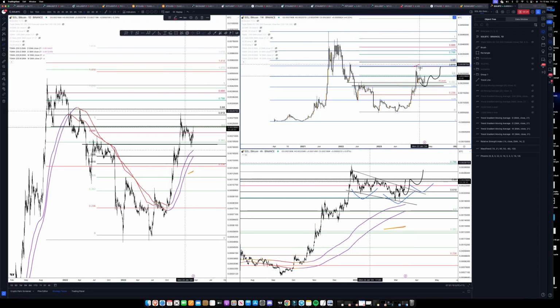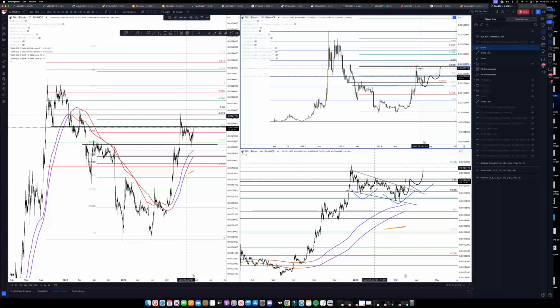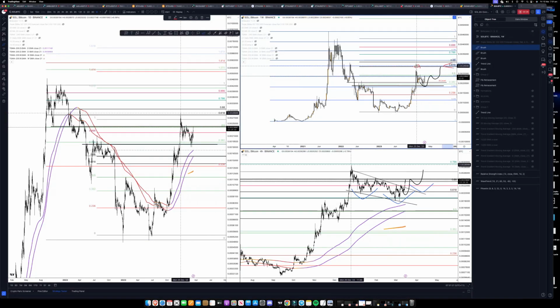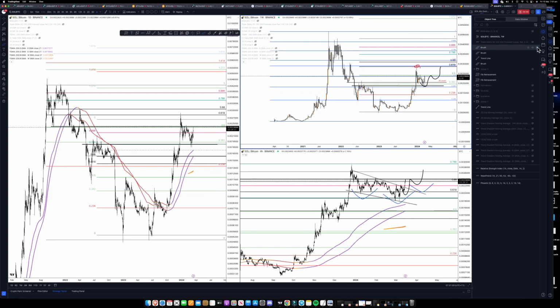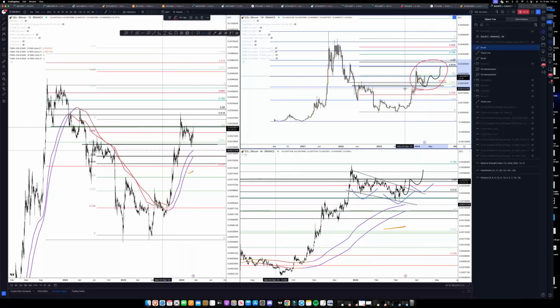Here is where we found resistance against Bitcoin in the pairing, and that was the golden ratio, 0.618, and that was our selling point. I did state that this will be a likely level for support, weekly level, right on the money. So I'm pretty happy with that call, and even this, that was an entry, and that was going to be resistance. This chart is probably either a few weeks or a few months old.